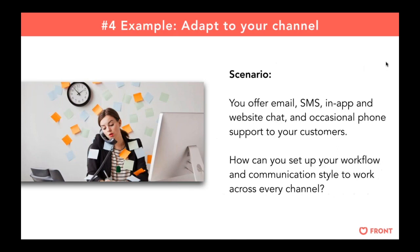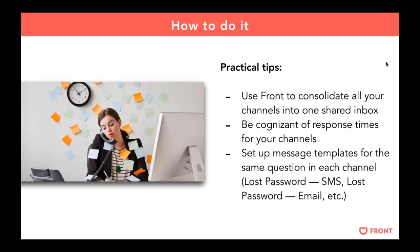Now, an example of this, which is a pretty universal scenario, is when you're dealing with multi-channel support: how can you then stay organized and make sure no messages fall through the cracks? Something that we're all trying to solve for. Now, tips to do this.